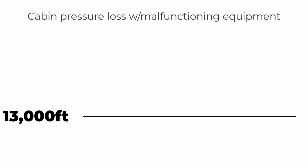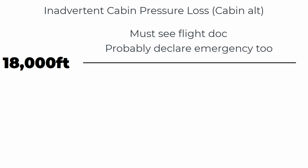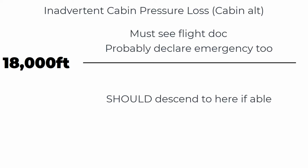In the event of an inadvertent cabin pressure loss, if any aircrew is found to have malfunctioning oxygen equipment, the pilot must initiate a descent below 13,000 feet MSL or less, fuel or terrain permitting. If cabin altitude exceeds 18,000 feet, following the unintended loss of cabin pressure, all aircrew and passengers must be evaluated by a flight surgeon or other aviation medical authority prior to further flight. Otherwise, with properly functioning oxygen equipment, pilots should descend below 18,000 feet cabin pressure altitude if at all possible.